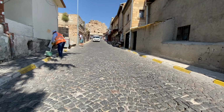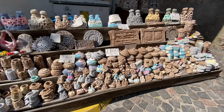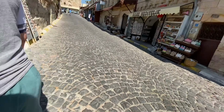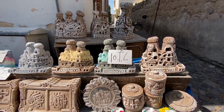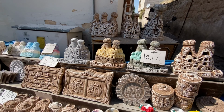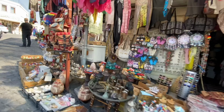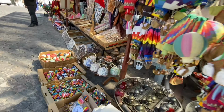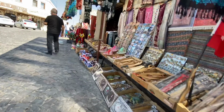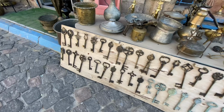So yeah, some little shops up here, heading up to the castle. More pottery. 10 lira. Which one? 10 lira for that? Yeah. Cappadocia. These balloons, they sell these little balloon things everywhere. All kinds of neat knickknacks though. Look at all these keys, I wonder which one will work.